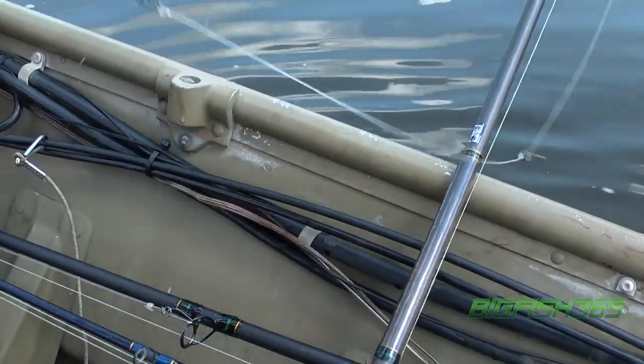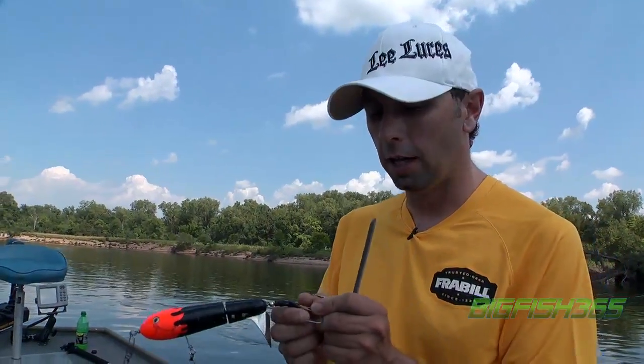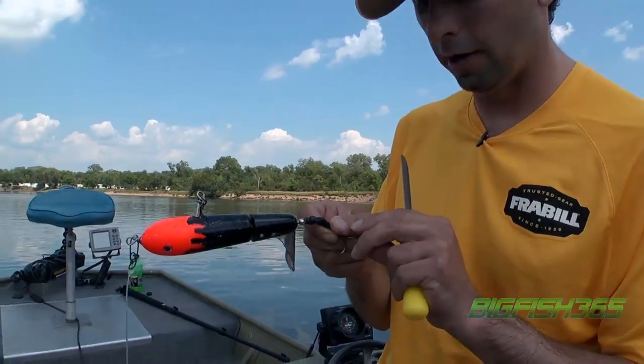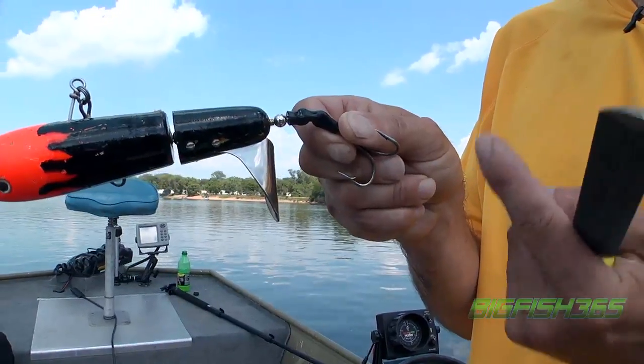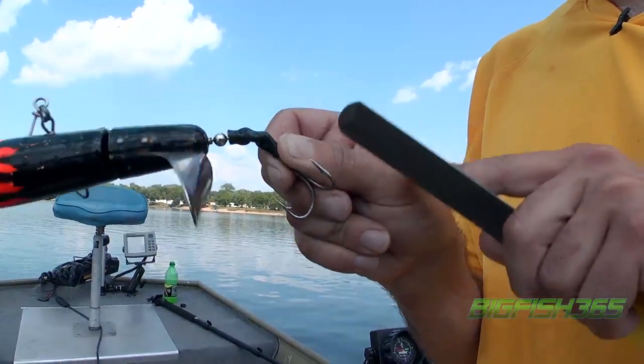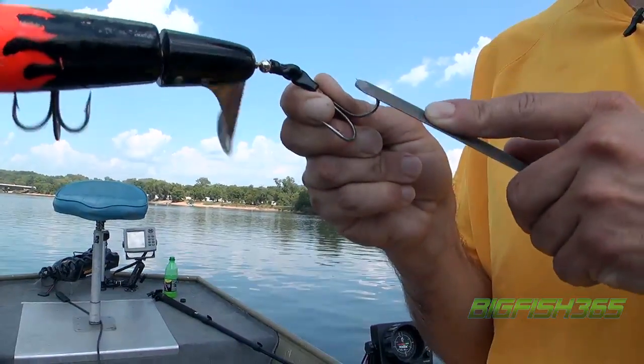Every time you catch a fish on a bait, you need to check your hooks and resharpen them. Very often, they'll be dinged, just like this one right here. I can see just the tip of it is curled over a little bit to the right side. So you just take that file and get that straightened out a little bit.